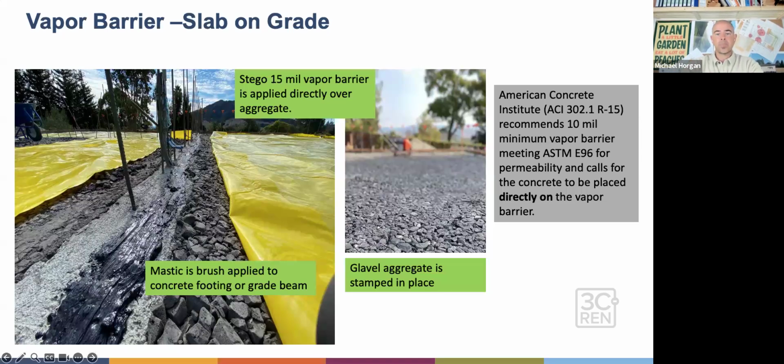So we're starting at the bottom, and we're using an air layer and a vapor layer, a control layer under our slabs or in our crawl spaces. So a Stego 15 mil vapor barrier directly over your aggregate. And in one of these photos, you can see both of these photos.